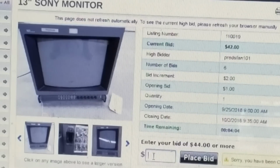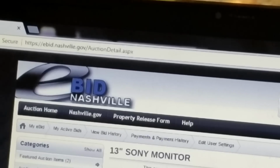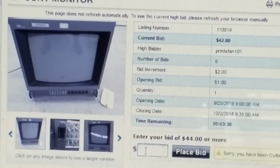I'm going to go ahead and put in another bid. I'm not sure how much, maybe 75 would be my max on this one. It's a 1354Q. Does power up, but of course there's mine, for example, is Nashville. So they might have an e-bid site for the city near you, or it might just be run by a different company or them in-house. So let's just watch this thing go down.